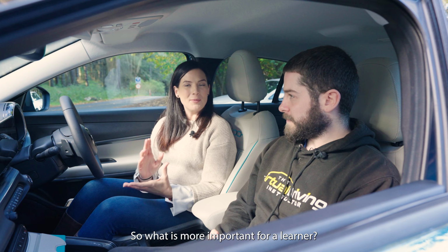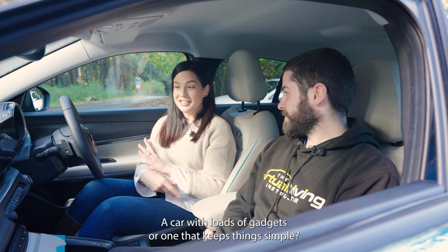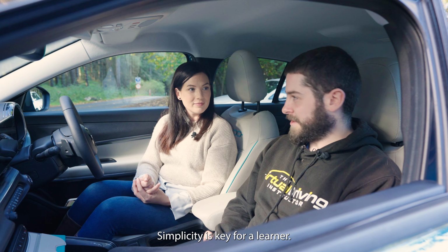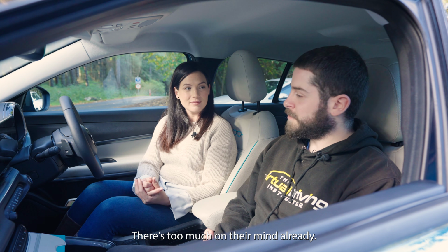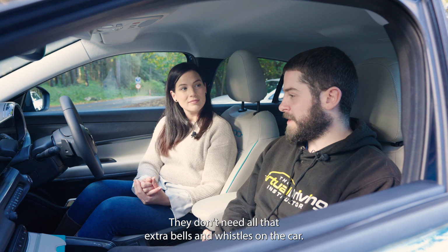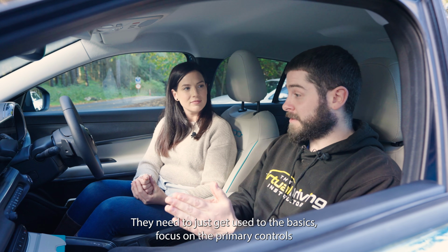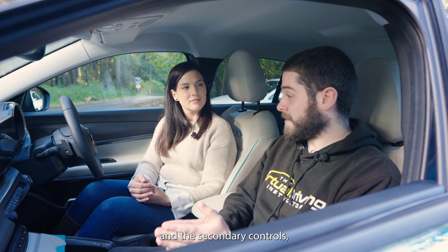So what is more important for a learner, a car with loads of gadgets or one that keeps things simple? Simplicity is key for a learner. There's too much on their mind already. They don't need all them extra bells and whistles on the car. They need to just get used to the basics, focus on the primary controls and the secondary controls.